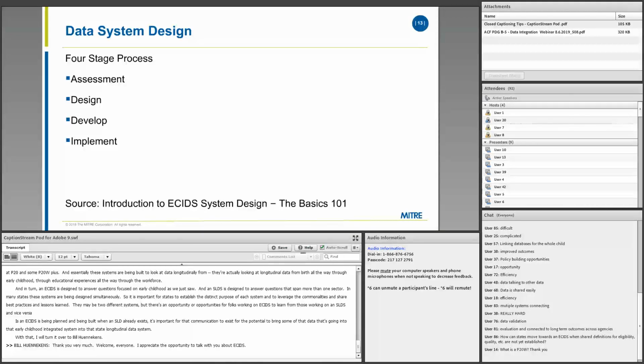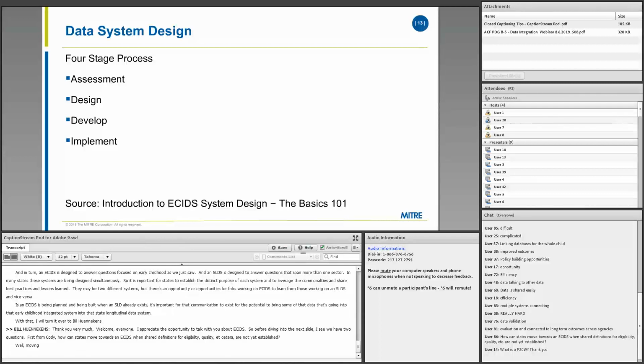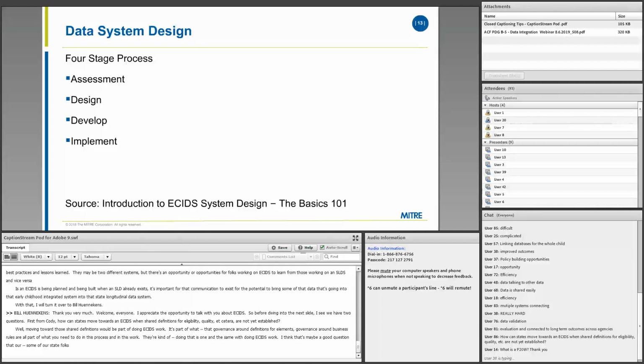Before diving into the next slide, I see we have two questions. First, from Cody: how can states move towards an ECIDS when shared definitions for eligibility, quality, et cetera, are not yet established? Well, moving towards those shared definitions would be part of doing ECIDS work. Governance around definitions for elements and governance around business rules are all part of what you need to do in this process and in this work. So doing that is one and the same with doing ECIDS work. I think that's a good question that some of our panelists, our state folks, have experience with and could share with us. So we'll revisit that one.